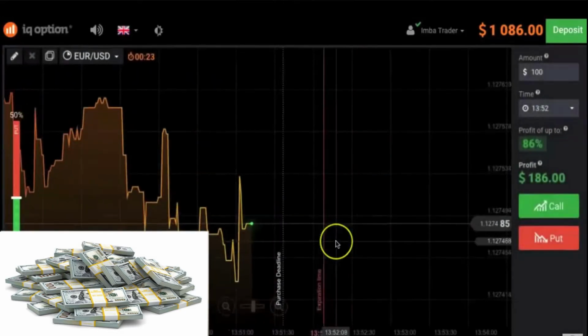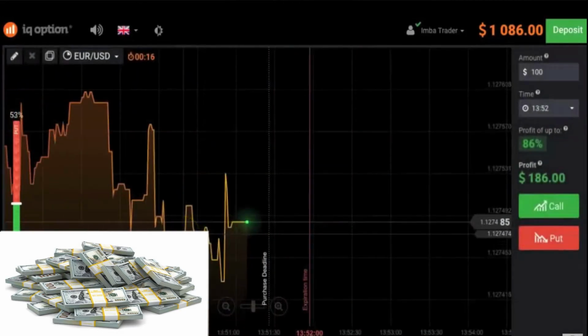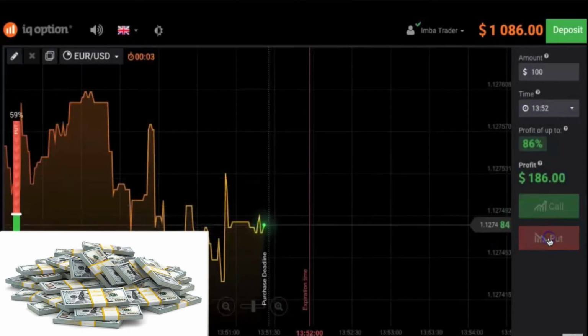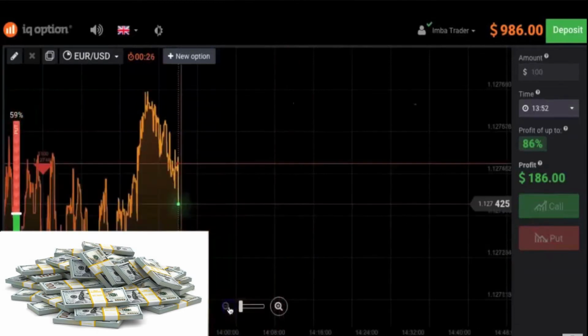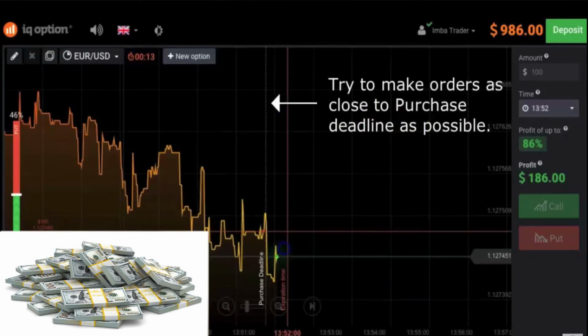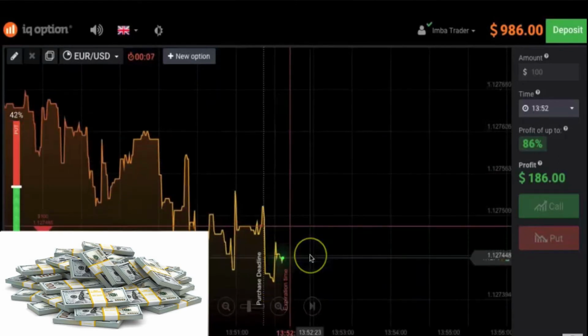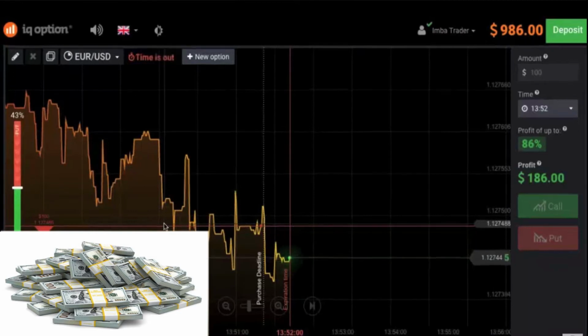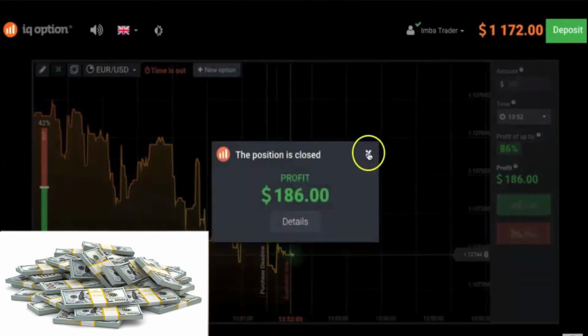So since there is a decreasing trend, I assume that the graph will continue declining. So I will proceed with the fall bet this time, and my advice for you guys is to make bets as close to the white line as possible, so there is less time for things to mess up or change drastically. And we are lucky again, one more winning bet.